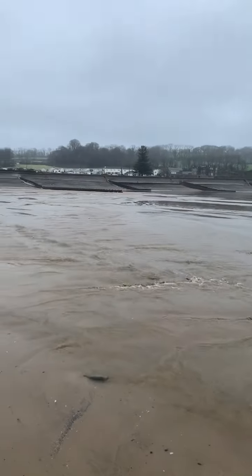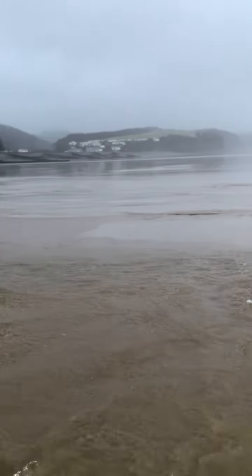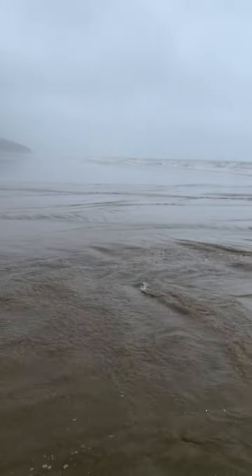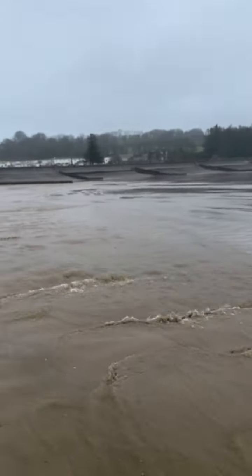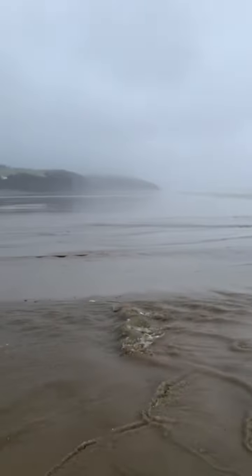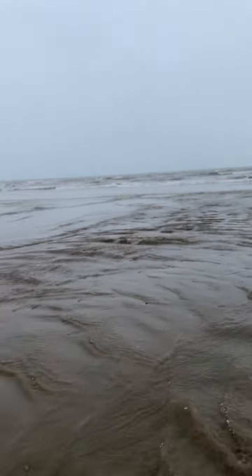Obviously with my razor clam I salted them the other day, and I got about 10, and then my mate gave me about another 20, so that was handy. But yeah, what I was going to say is this river here, or this stream, obviously it runs all the way down the beach, and the tide's going out at the moment.